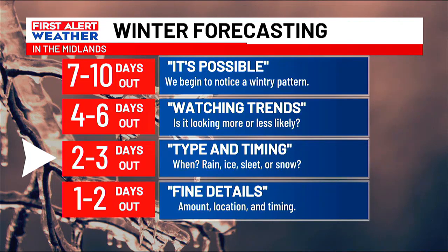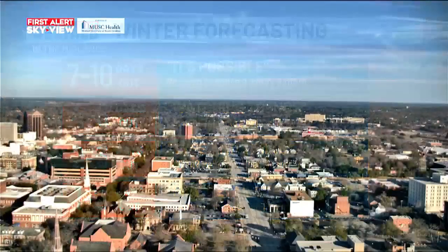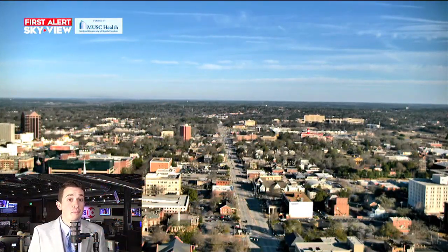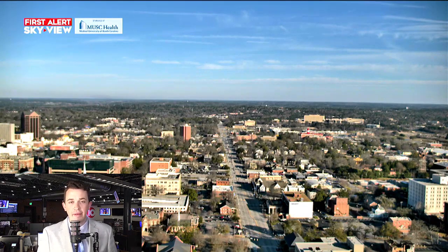For today, we're still working out some of the logistics and details as far as the type of precipitation that we can expect with this event. So certainly we've got some potential wintry weather on the way, something we'll be watching closely here in the First Alert Weather Center. Although, if you're out and about today, beautiful for President's Day. A little bit on the cool side, however. Make sure you've got the layers ready to go.